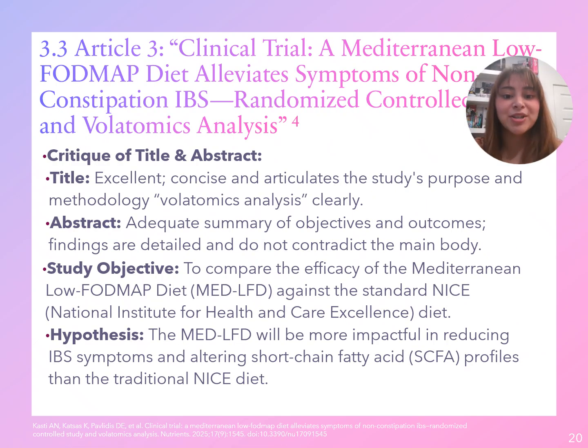Okay, so on to our last one, which is a clinical trial: A Mediterranean low FODMAP diet alleviates the symptoms of non-constipated IBS, randomized control study, and volatomics analysis. Yeah, I said that all right on the first time. So, volatomics, I'm sorry, I have a speech impediment. This is the analysis of volatile organic matter, so fecal samples.